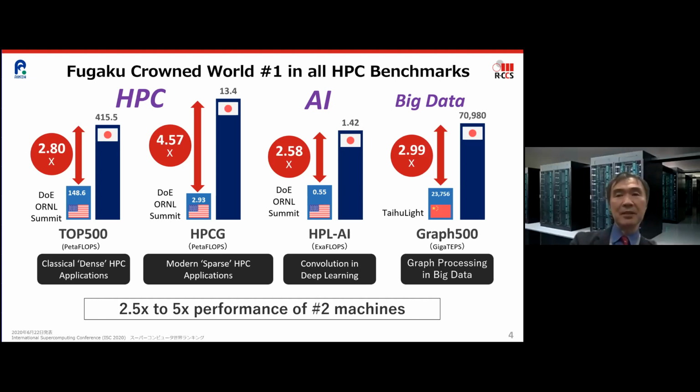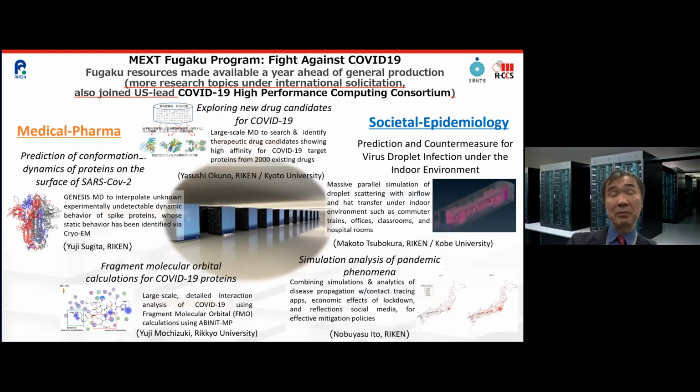Now, what is the machine useful for? Like I said, the biggest global problem we have right now is the COVID-19 pandemic. Even though Fugaku was not supposed to be deployed until April 2021, we had most of the machine on the floor by April. So it was only natural that some of the pre-production cycles would be allocated to COVID-19 mitigation programs.